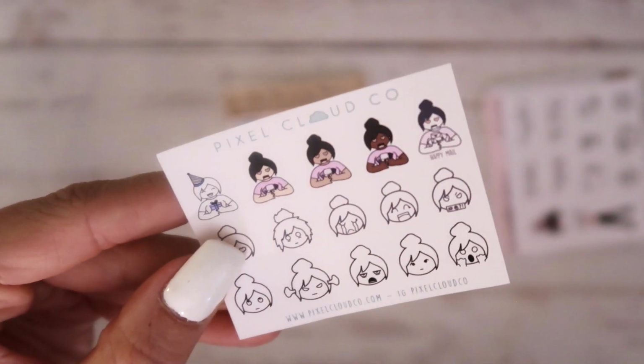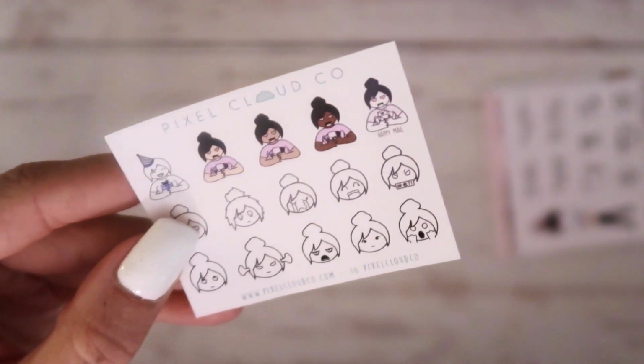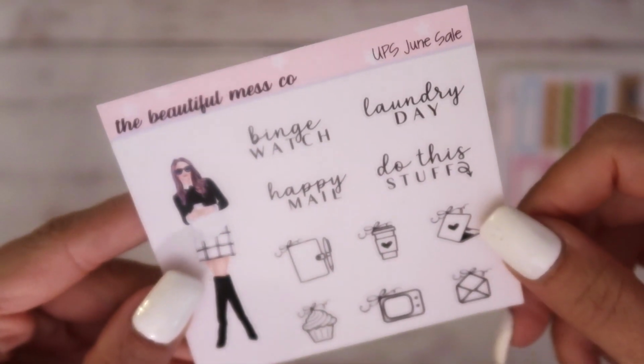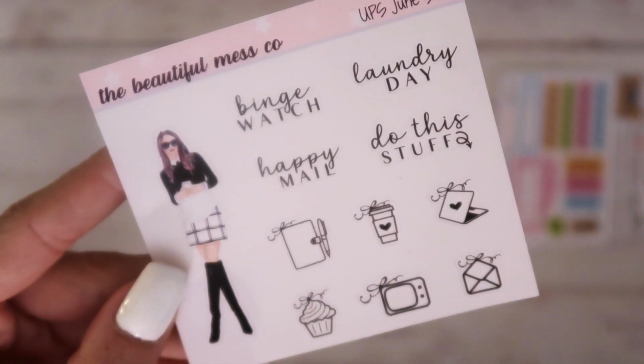Next is from Pixel Cloud Co. And I saw this and thought this was really adorable because it's just like the line drawing down here, which I think is so fun because it matches everything. Next is from the Beautiful Mess Co. We've got a nice functional freebie here as well. These with the bows are super cute.